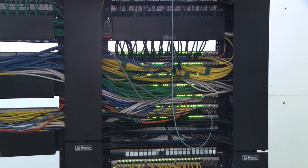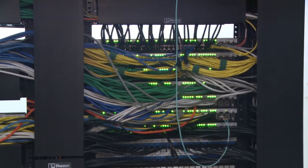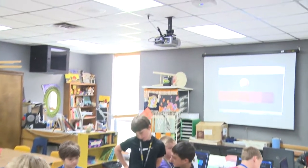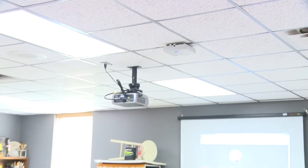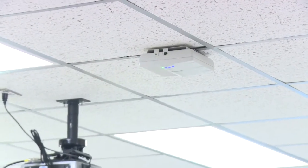We have C5s mainly on the edge, so stacks of those, and we have K10s, K6s, S4 for the core. And we have the 3610s on all our wireless that can be sensors or APs. And we have, I think, 260 APs and 53 sensors. We have like 76 switches.